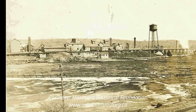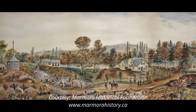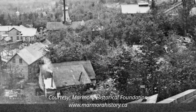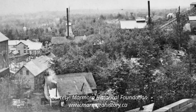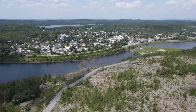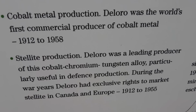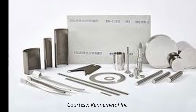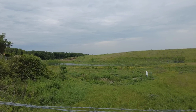Deloro Mine was the site of nearly 100 years of mining, refining, and manufacturing. Gold mining as part of the Hastings County Madoc Gold Rush, right? The Madoc goldfields, 1867 to 1902. Production of arsenic-based pesticides, herbicides, rodenticides. Deloro was a pioneer producer of arsenic and supplied much of the North American continent from the 1880s to the late 1950s. Deloro processed silver from the ores of Cobalt, Ontario, 1907 to '61. Cobalt metal production: Deloro was the world's first commercial producer of cobalt metal, 1912 to 1958. Stellite production: Deloro was a leading producer of this cobalt chromium tungsten alloy, particularly useful in defense production during the war years. Operations at the site ended in '61.